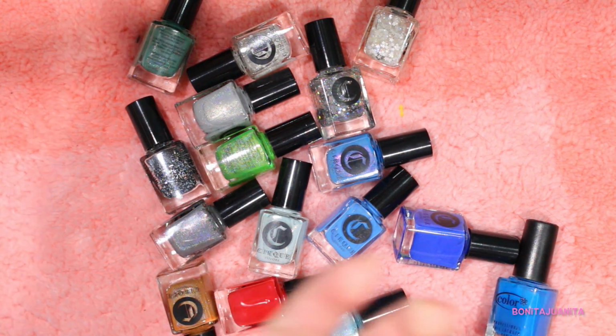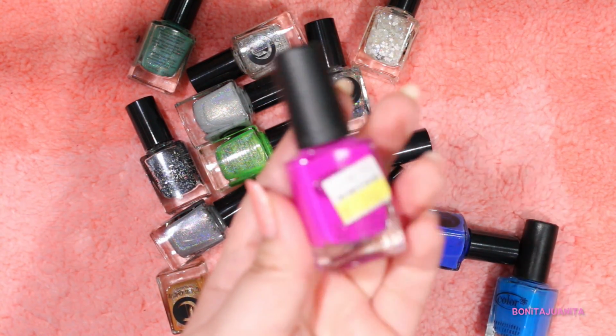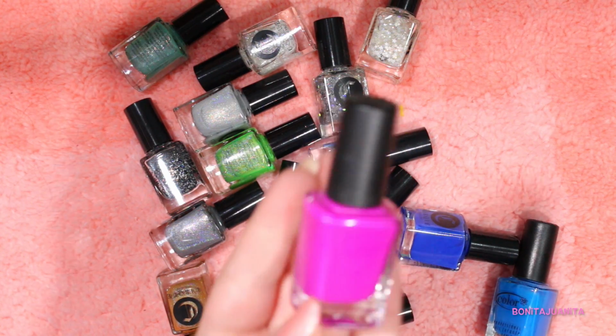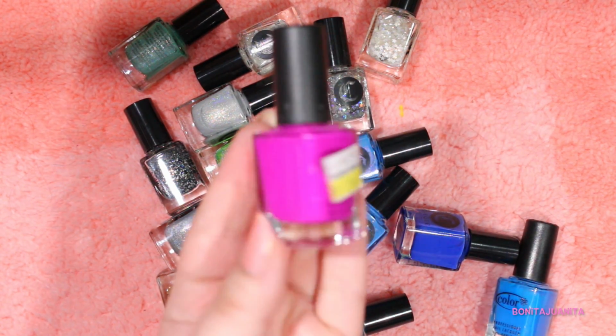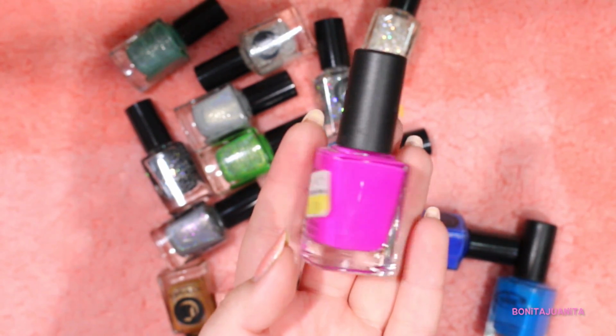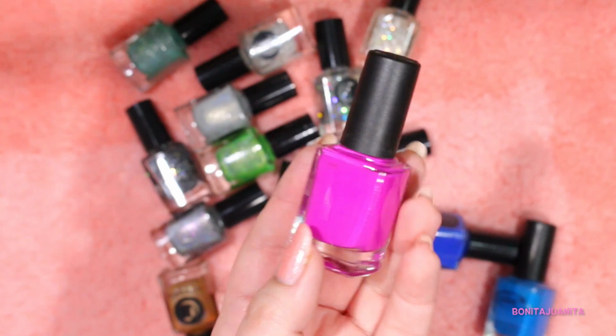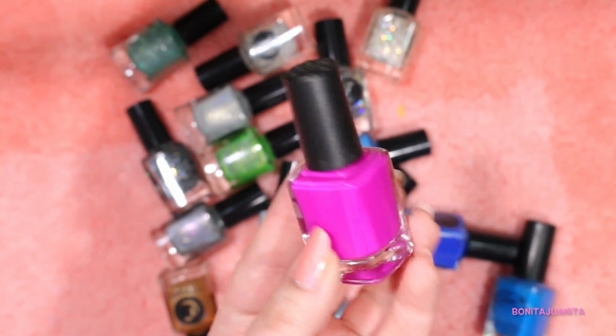Let's see, Peace Out Purple from Color Club, a really vibrant neon purple. I feel like I have this color in other brands and I prefer it a little bit more. So I'm gonna put this in the maybe pile, and once I get more polishes going on, I might get rid of this one depending on if I have a different brand in the same color that I really enjoy. So I'm gonna hold on to this one. This one goes in the maybe pile.